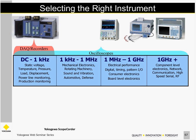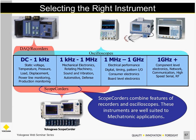And as I mentioned, if you take a broad look at data recorders or data acquisition and oscilloscopes, there are also things that the ScopeCorder can't always do. Your application may need more than 128 channels, or maybe it needs more than a few hundred megahertz. And in those cases, you will still need to lean towards a data acquisition type of tool or an oscilloscope.